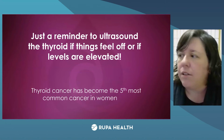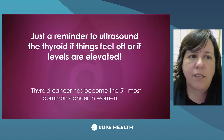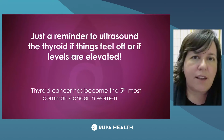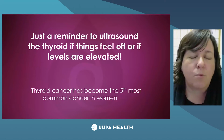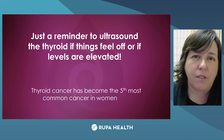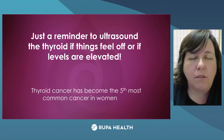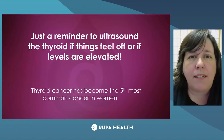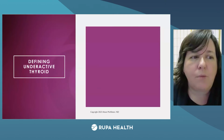So just as a reminder, just because we're talking labs, just us doctors and healthcare professionals, if we see weirdness, do ultrasounds, have a look in there. It doesn't cost patients a lot of money. It's good to just have a measurement. Worst case scenario, it comes back normal. That's a great thing. But thyroid cancer is one of the cancers that's actually on the rise when everything else is being decreased, unfortunately. So we do need to make sure we're keeping it in our back pocket. And in women, it's really been increasing. It is oftentimes a cancer that shows up in the 30s. So just be a little suspicious if you see weirdness.